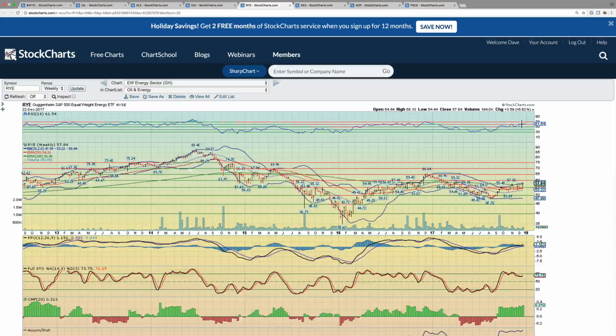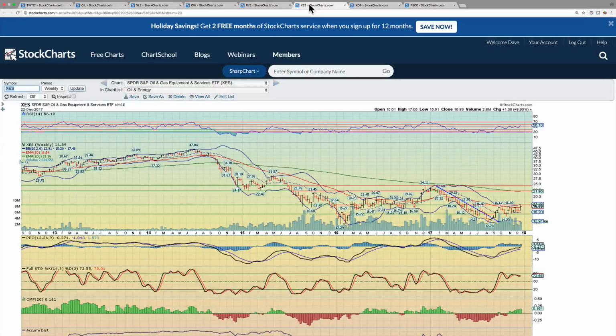And look, one, two, three, four, fourth time is the charm, it looks like, and it looks like it's getting ready to break above the 60 to 61 level on the RSI. Likely headed towards 65, 66 to test this double top area before possibly headed higher all the way towards 75. XES, the Oil and Gas Equipment Services ETF.